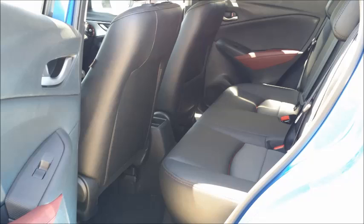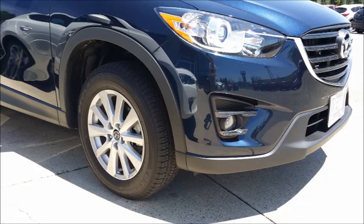If I didn't tell you it didn't have an armrest, you probably wouldn't even notice. Will your passengers miss it? They probably won't even notice. You've got one on the window seat, so I say that's good enough.